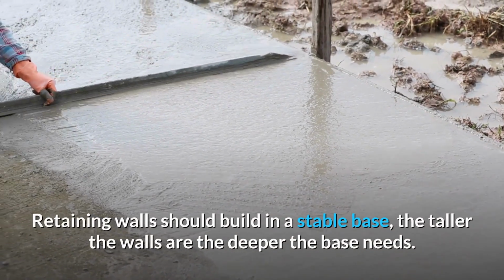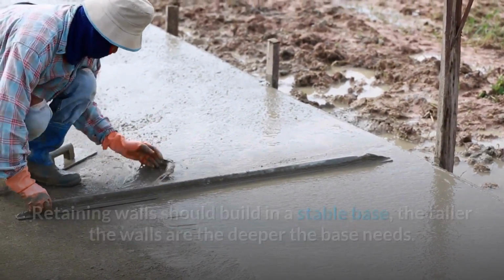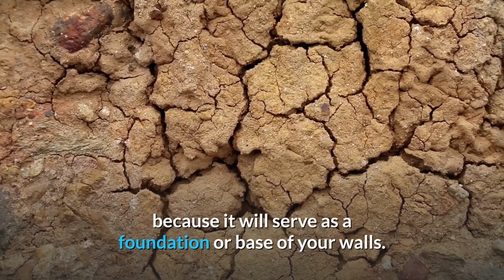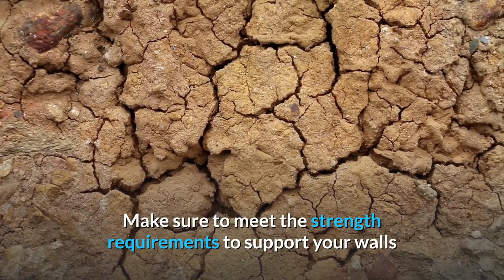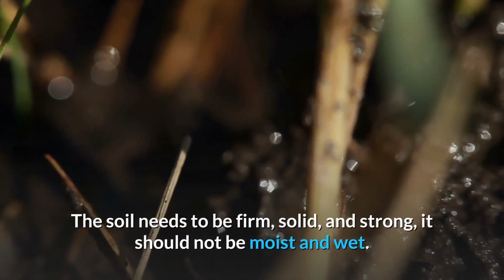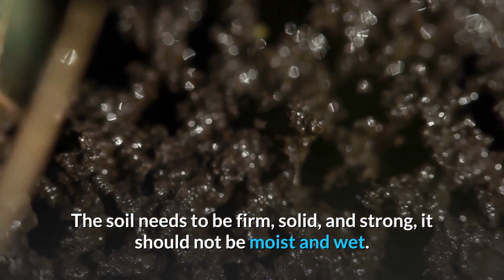Retaining walls should be built on a stable base. The taller the wall, the deeper the base needs to be. 2. Soil characteristics. Soil is the main concern when building retaining walls because it will serve as a foundation or base of your walls. Make sure to meet the strength requirements to support your walls and to prevent the occurrence of unforeseen problems in the future. The soil needs to be firm, solid, and strong. It should not be moist and wet.